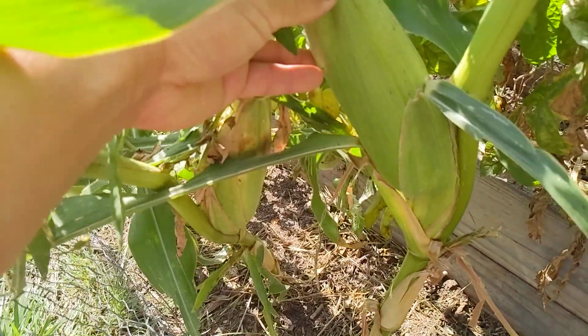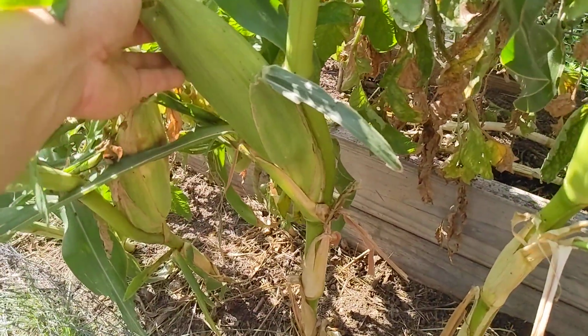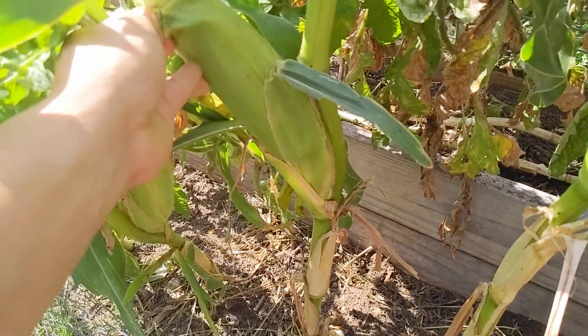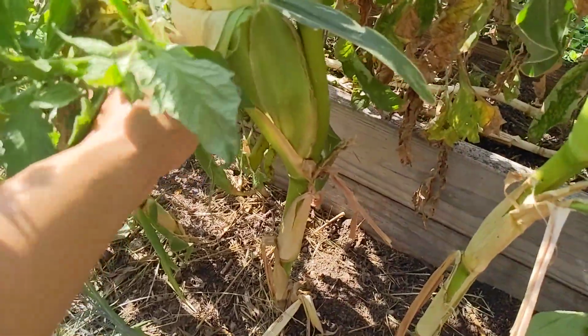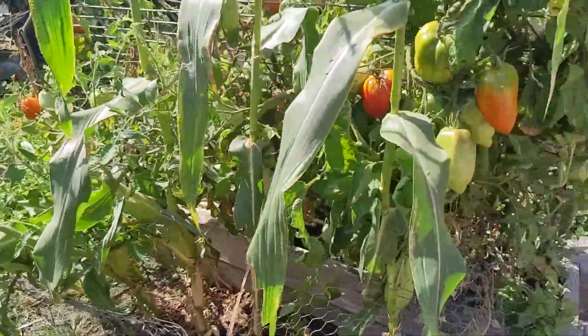And then have some corn here. This is the Vision MXR corn. So we have a single row here, and in the front yard we got a double row of corn, and on the side yard we got a single row of corn. So we got a good number of ears of corn. This is a sweet corn and good for grilling. So we got some nice kernels, and we need to harvest them soon so that we can enjoy them.